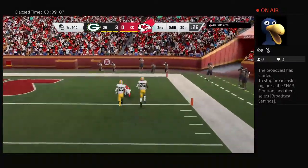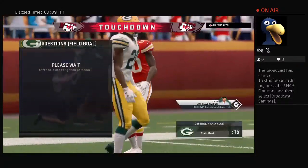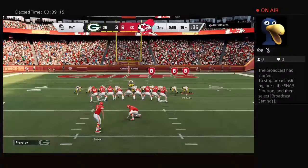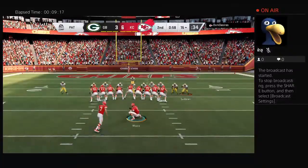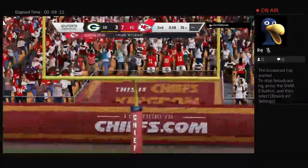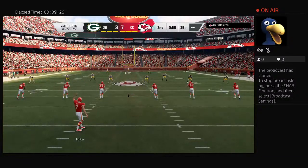Yeah, man, it's caught inside the 10. And he will take it on in for a Chiefs touchdown. Tyreek Hill, 70 yards. And the Chiefs have taken the lead. Point after, right down the middle. And that makes it a 7-3 lead.